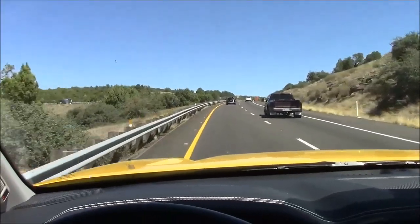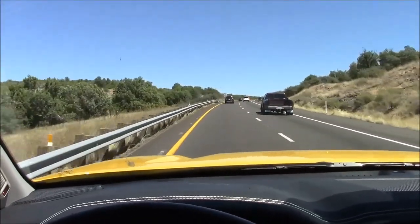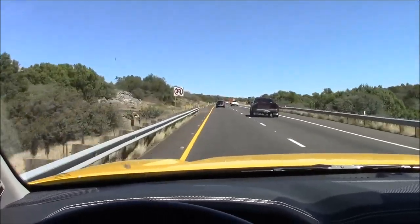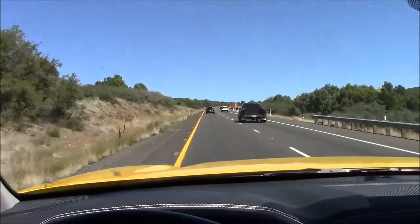If you're in the habit of driving up steep hills, you're really going to love this Cummins turbo diesel. Very effortless power. The engine's not even breathing hard.